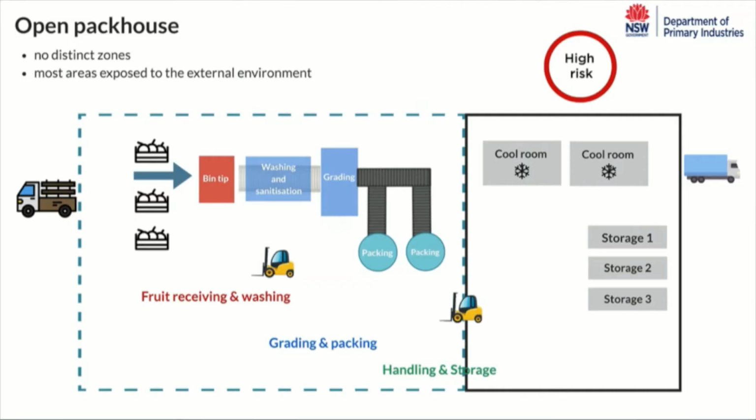However, there are also a number of packing houses which are quite old, and they are open pack houses where there are no distinct zones and most areas are exposed to the external environment. These pack houses are considered at high risk in terms of the exposure to the entry as well as establishment of environmental pathogen in the facility.